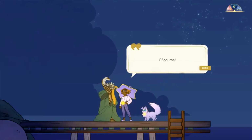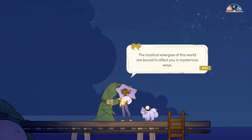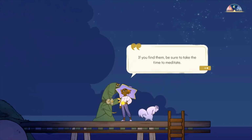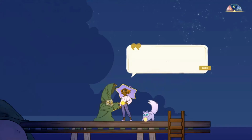A vision? Of course! You're the Spiritfarer, after all. The mystical energies of this world are bound to affect you in mysterious ways. I'm sure there are other such areas of power. If you find them, be sure to take the time to meditate. Perhaps more visions will rain down upon your mind.